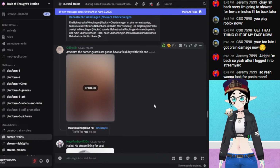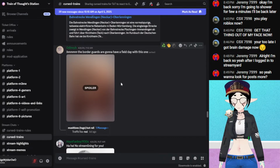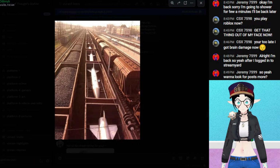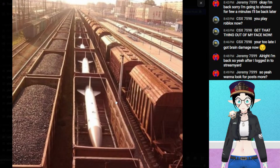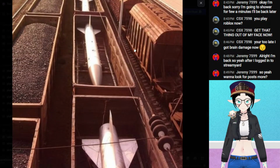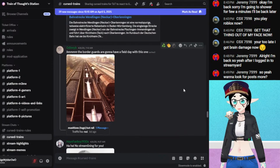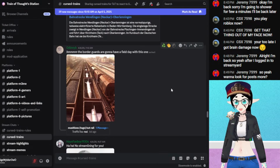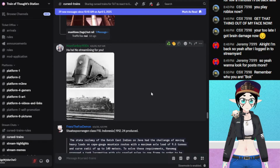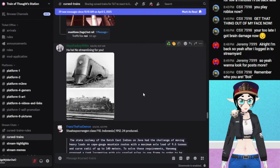Let's see. Oh, sorry. The border guards are gonna have a field day with this one, according to O'Denny B. Oh! Oh no. I think you're gonna need some clearance for this, mate. And I don't think you're supposed to carry missiles and gondola cars like that. Yes, remember who you are.